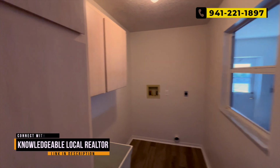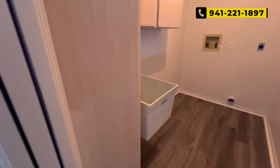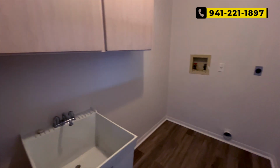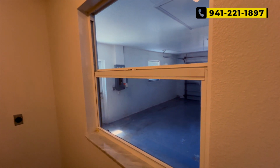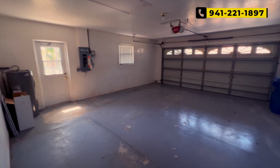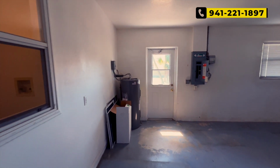So this is your laundry room, which is nice that you've got, first of all, this really tall, almost pantry style cabinet on the left, but then you've got the cabinets above the sink here. This is where the washer and dryer would go right here, and then a little bit of window action to get a little bit of daylight from the garage, which the garage daylight is coming from that side access door, which let's show you that right now. So coming out to the garage here, there's that window, there's that side access door.